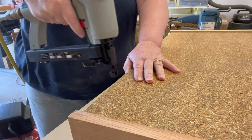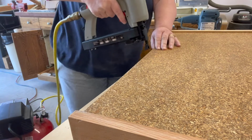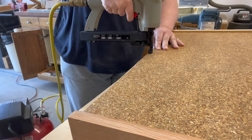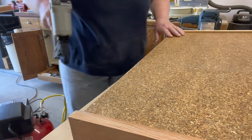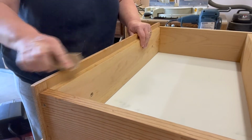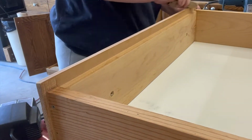So this is going through to the back, and yeah, this power tool just works so well. Then I sanded all the little parts to make it look uniform as much as I could.